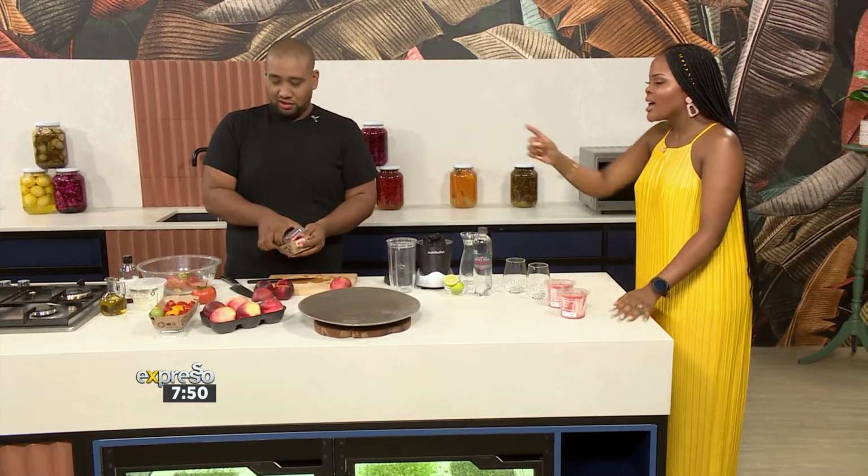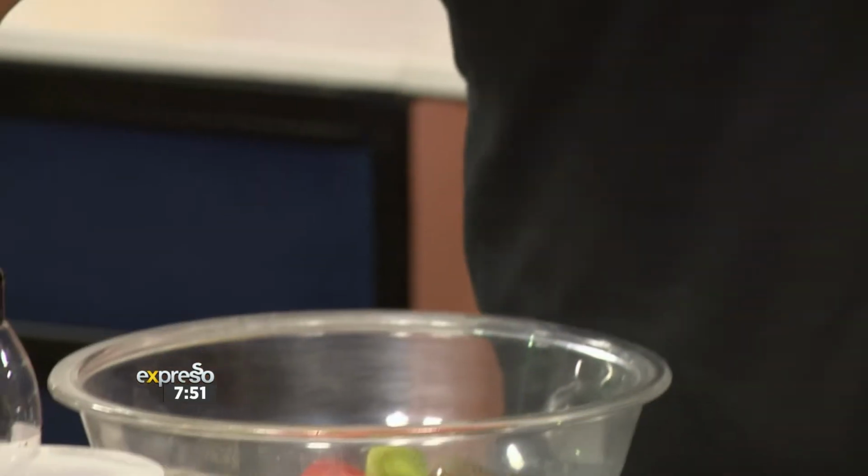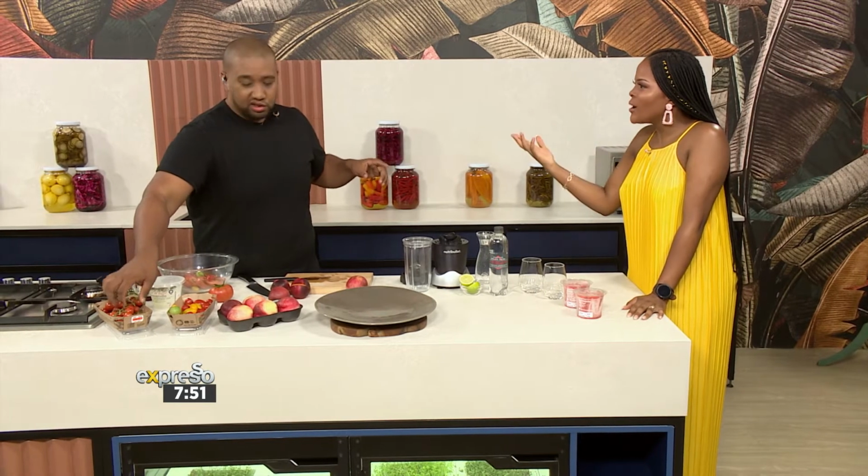Now, those colorful tomatoes, please explain them to me. The exotic tomatoes are amazing, and it's not just that they look different, they actually taste different as well. So is the green one different?